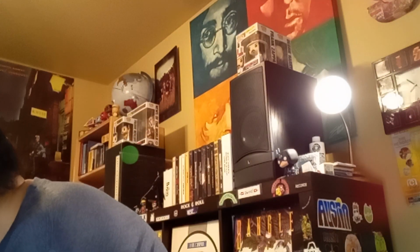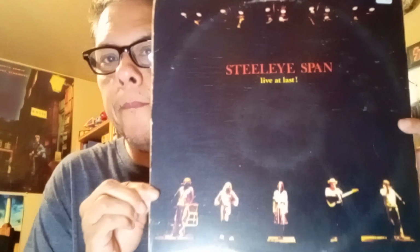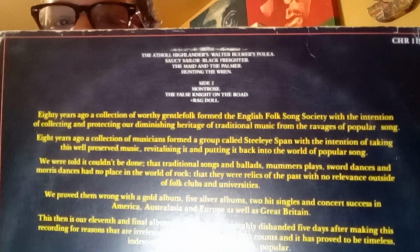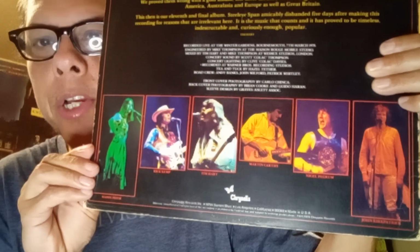All right. Next is another album I picked up by Steeleye Span. This is the live album they did. It is on Chrysalis Records. Simply love this group. If you love gentle folk, English folk music, you're going to love this band, I guarantee you. There's some of the songs right there. There's them in action. Yes, I've been on a lookout for this and got this for a couple of bucks.